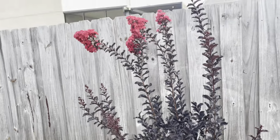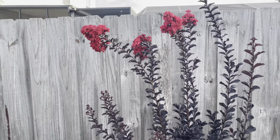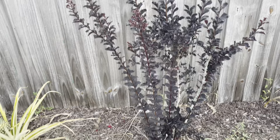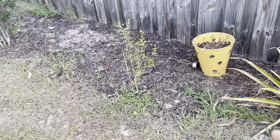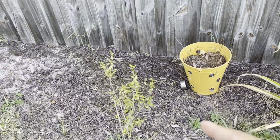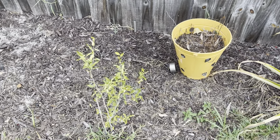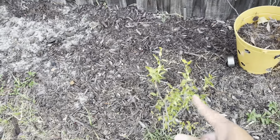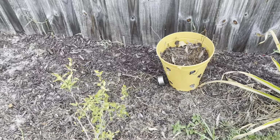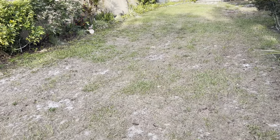These crepe myrtles, this is my favorite one because it produces the prettiest red flowers. These were already here. Then this is my Pitanga. It's a Suriname cherry variety. Needs some water. It's starting to struggle a little bit. I may move this one to over here where it only gets a little bit of morning sun.